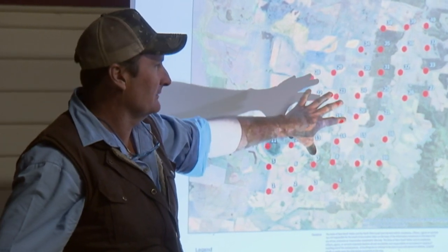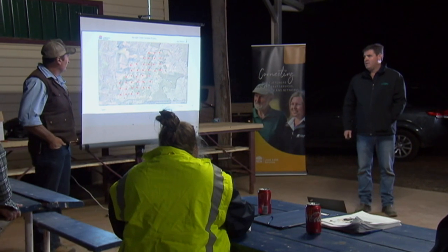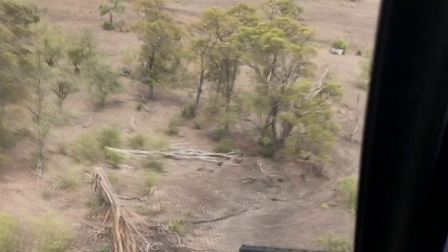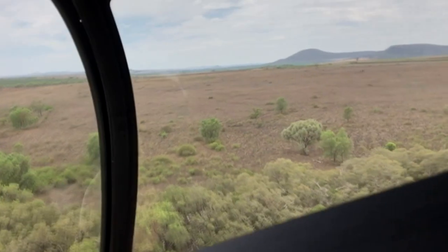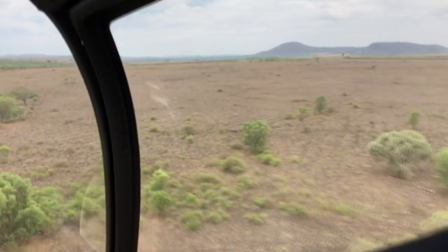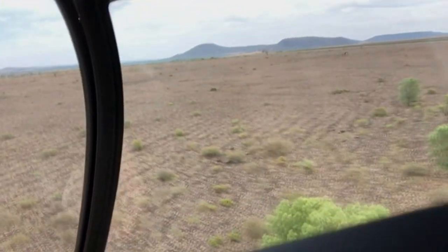of the extra baiting. Tony Lockery is a contract aerial shooter as well as an agronomist. He reckons landholders are already seeing benefits from working together. When we first started shooting, it was more on a paddock basis, and we weren't winning at all. The shoot that we did associated with this project was 25,000 hectares. There was 30-odd growers involved, so that's the sort of scale that we need to operate on.